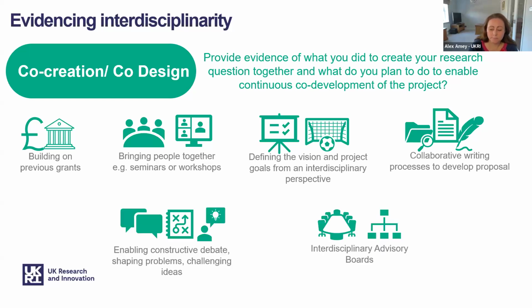And think about how you're going to support collaboration in your writing processes to develop the proposal across disciplines. How are you going to support co-development throughout the project? How will you create an environment to allow for debate and to critique and challenge and refine each other's ideas in a safe space? And how are you going to ensure that you draw on the skills and expertise of all team members in developing a unified strategy? And what governance might you put in place to provide direction and ensure all disciplines continue working together?